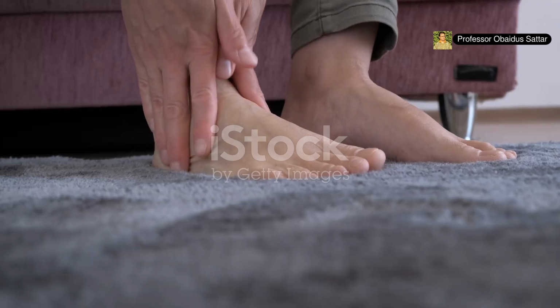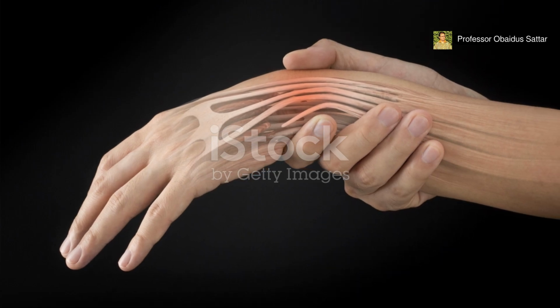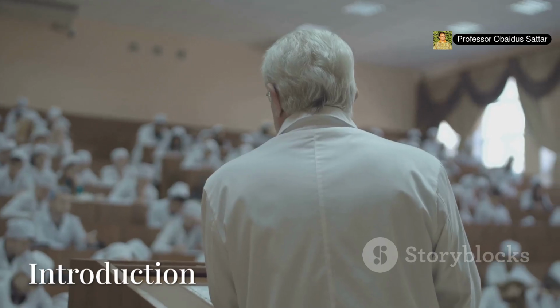Do nagging pains or debilitating sensitivity control your life? What if a forgotten natural secret could offer profound relief?